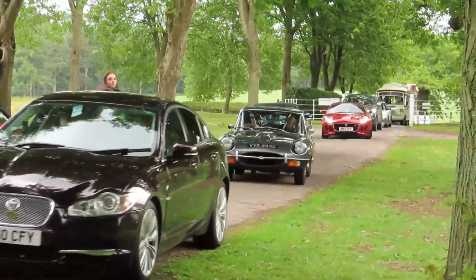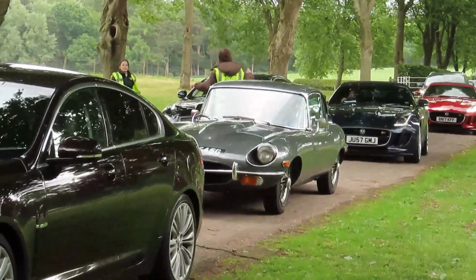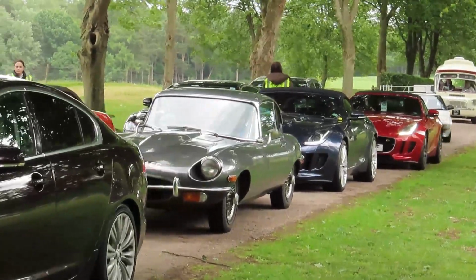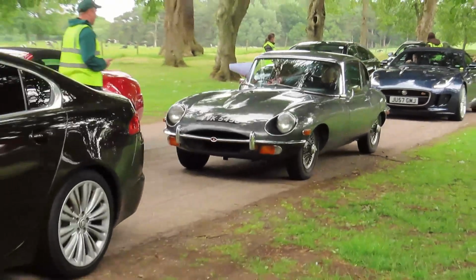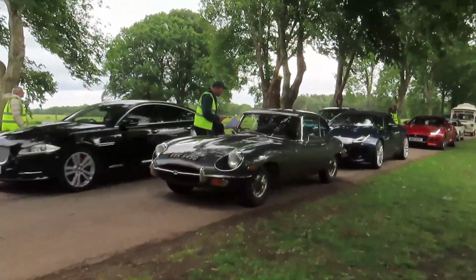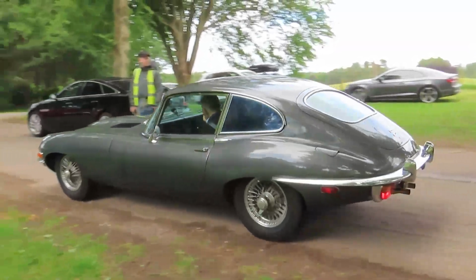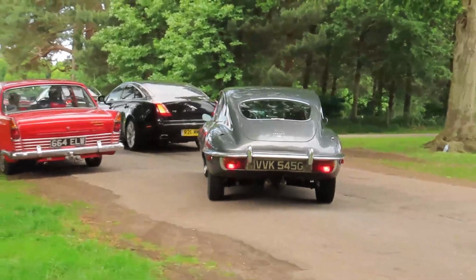I spy a Series 2 Jaguar E-Type 2+2 Coupe rolling in, sandwiched by some more modern Jaguars. I do like the look of the F-Types, both the F-Types behind actually, and then the classic one in the middle. One of the most affordable ways to get into Jaguar E-Type ownership, these Series 2 and the 2+2 body. They were sold as the fixed head coupes. This is the 2+2, the slightly higher roofline. A lot of people reckon it's less proportionate, and it probably is, but it's probably more practical and they're more affordable, the 2+2 variant cars.